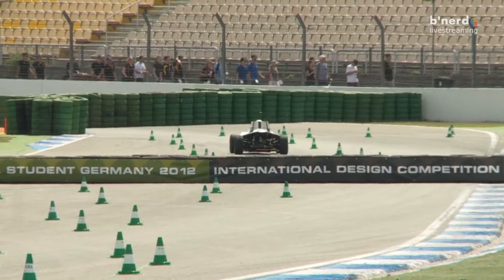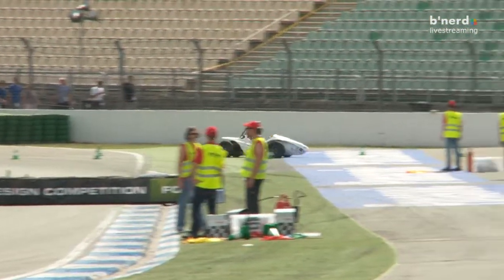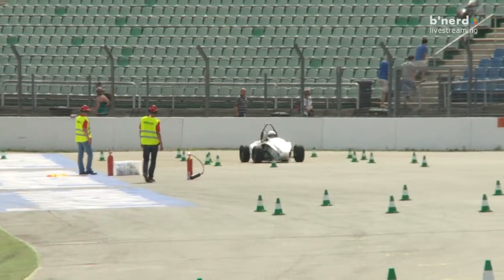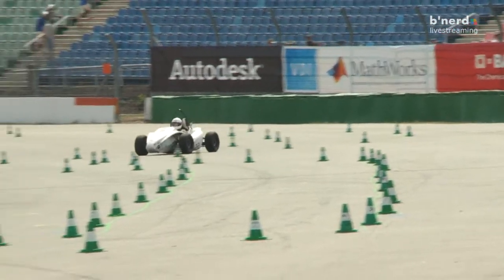And Amberg-Weiden did get a time under 90 seconds here, and they're out again. Just lifting off the rear left, that small chicane before the long straight along the.